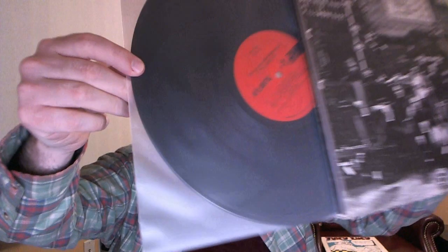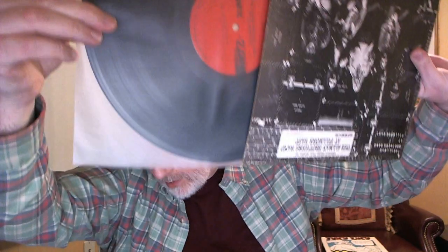Also, inside the record it says, in this 2 record set, side 1 is back with side 4, and side 2 is back with side 3, and that was to accommodate automatic record changers. However, the actual records on the Canadian pressing have side 1 and side 2 on them, and side 3 and side 4. So these are not automated stackered pressings.